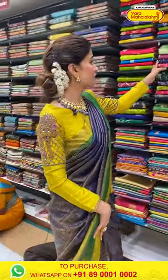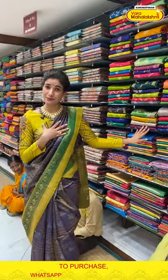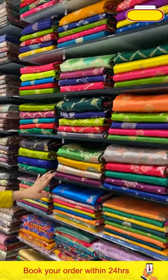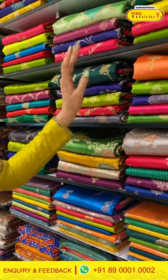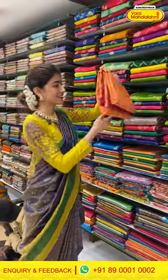Here we have, of course, a Banarasi silk saree. I'll show you one, which is my favorite color, because I am more into pistachio color. So I'll show you one pistachio color saree. Or I'll show you your favorite. If you are into dark colors also, I'm going to show you one. I think I'm going to choose this one. So look at the beautiful saree.